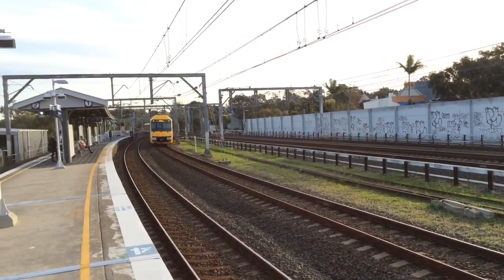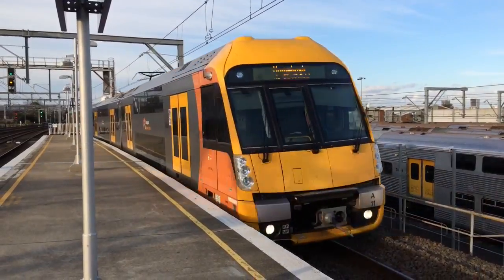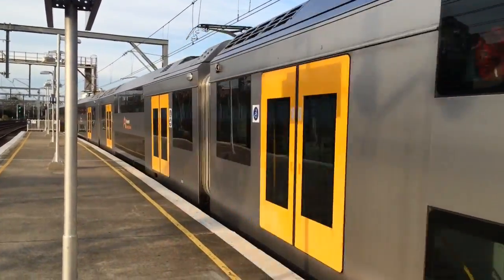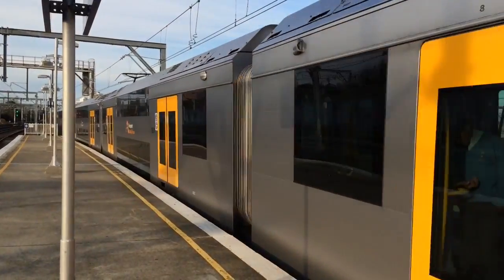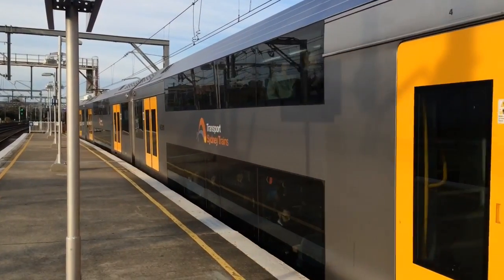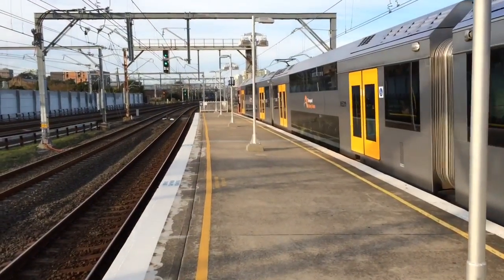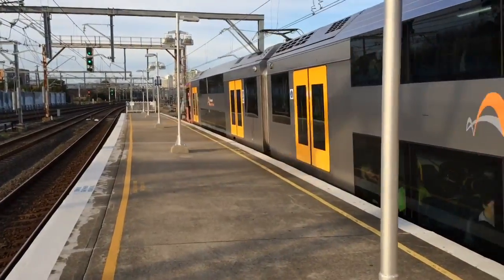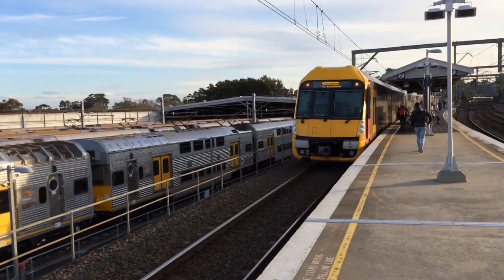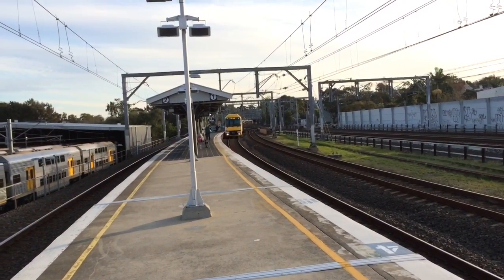M25. A32. A11, all stations to Homebush service. 42 goes to A, legs 11 now departing platform number 2. City Circle service now passing platform 1, A14.